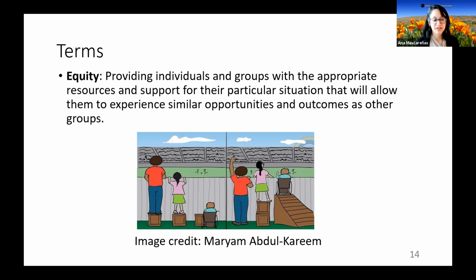And there's another image I'll share next in a slightly different way, but it's about seeking and supporting and tailoring methods so that people have equal access. And it's providing the resources really so that groups, whatever situation they're in, can really have that experience of equal outcomes and opportunities.